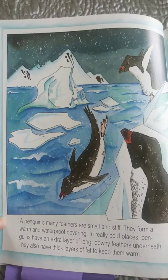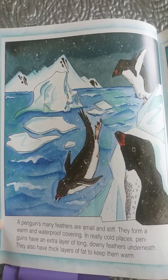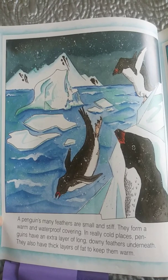A penguin's many feathers are small and stiff. They form a warm and waterproof covering. In really cold places, penguins have an extra layer of long, downy feathers underneath. They also have thick layers of fat to keep them warm.